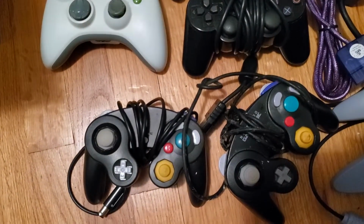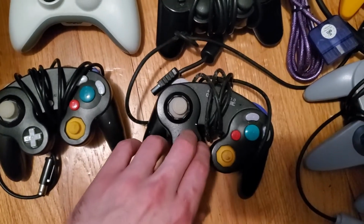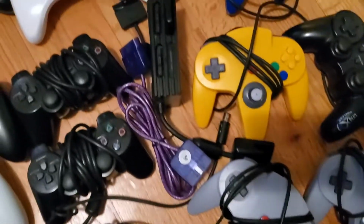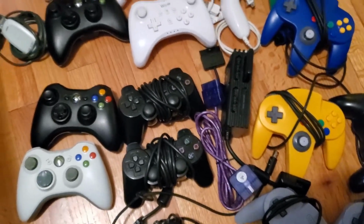2 GameCube controllers. One of these is third party. That's fine. I'll part with it. No GameCube system was in here, but there are 2 Wiis that both have GameCube functionality. There's a PS2 multi-tap, a PS2 extension cable, and that's pretty much it on the controllers. But this is a ton of controllers.